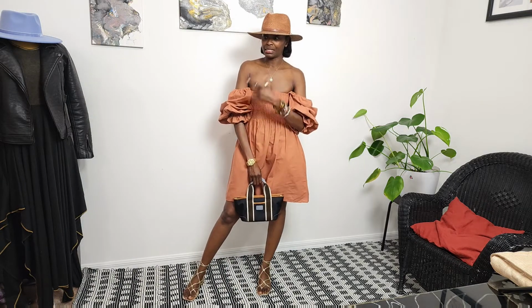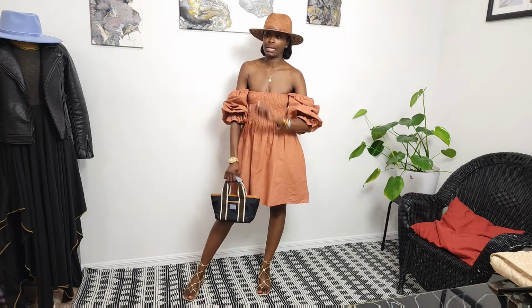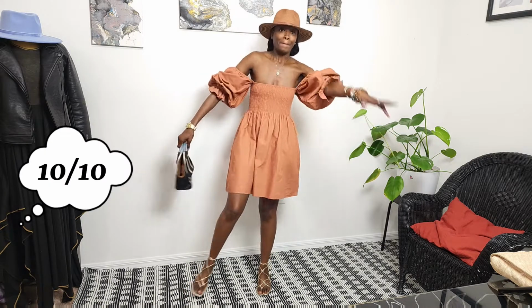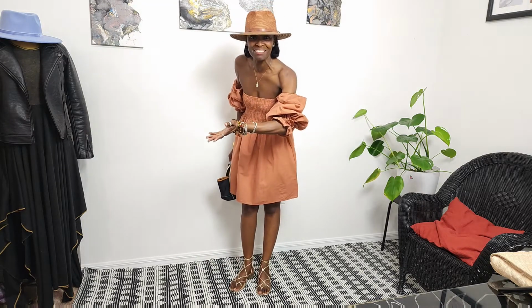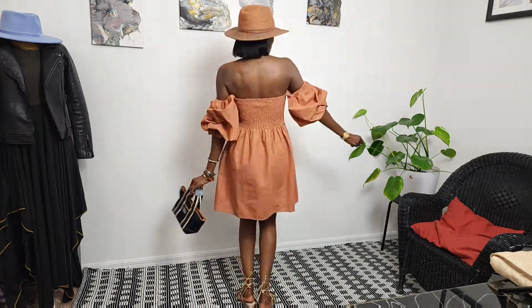Emilia, what do you think about this look? How would you rate this look from 1 to 10? What number would you give it? 10 out of 10. You heard it here first from the mouth of babes. My baby gave me a 10 out of 10.